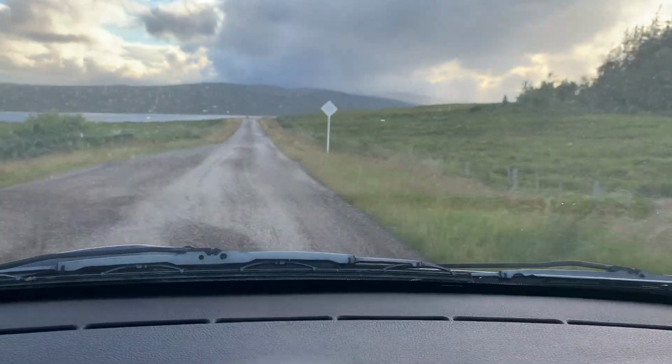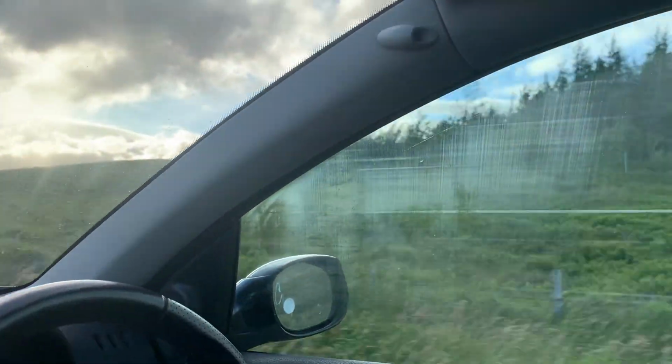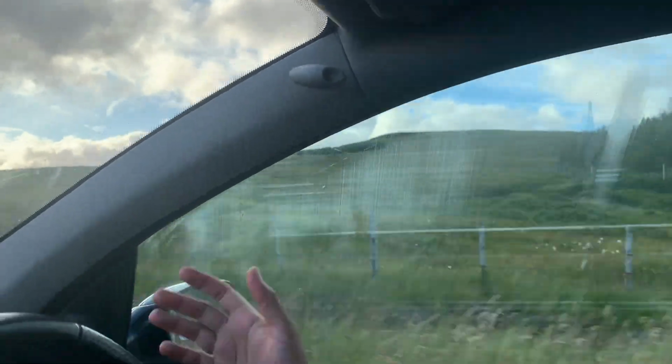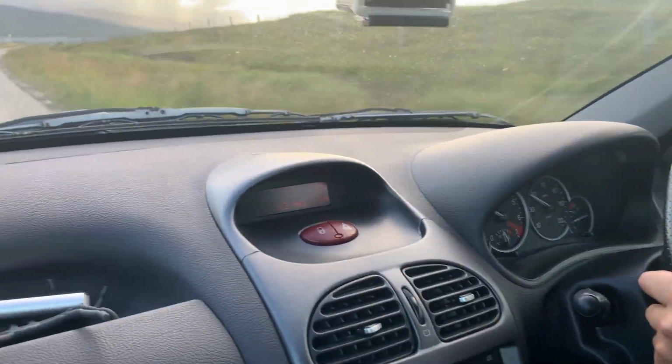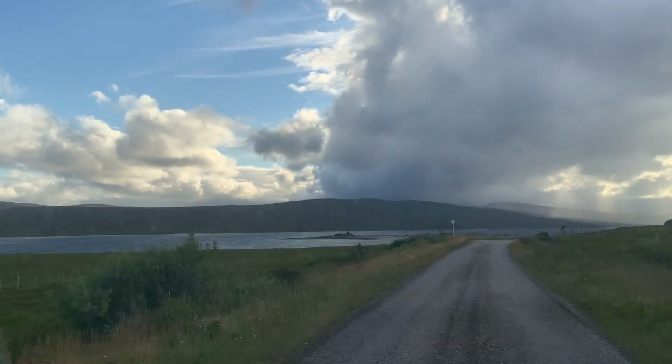And these single track roads, they're good fun, but when there's oncoming traffic, it's a pain in the backside. But up here, for about the last 15 minutes, there hasn't been any oncoming traffic. It's just been a single road, but this view is sick, mashallah.